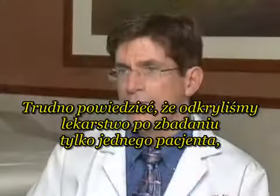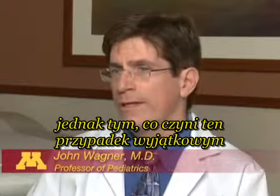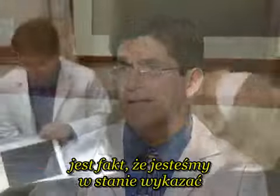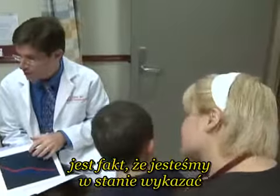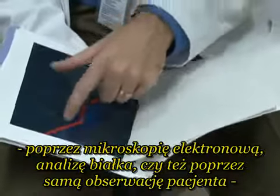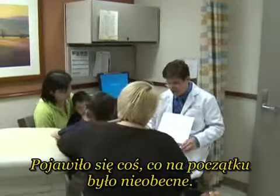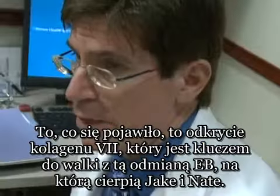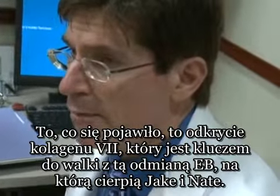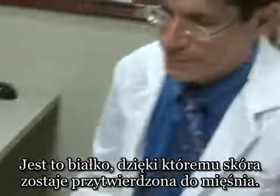It is very unusual to say that you have a cure after just one patient. However, what's extraordinarily different about this particular case is the fact that we've been able to demonstrate by electron microscopy, as also by protein analysis, and also by looking at the patient, that we made a fundamental change. What was not present at all to begin with is now present. What's now present is collagen 7, the key to the form of EB that affects Jake and Nate. It's a protein that allows skin to hook into muscle.